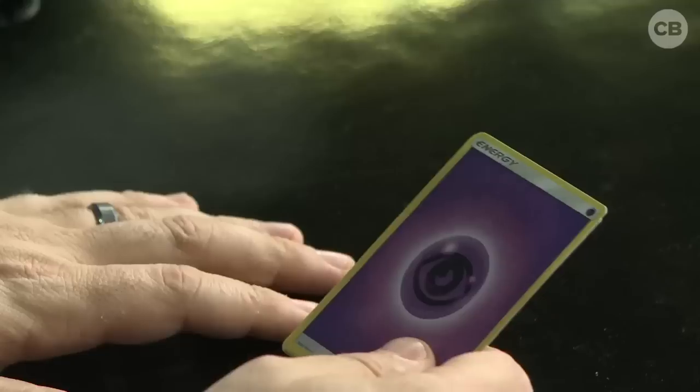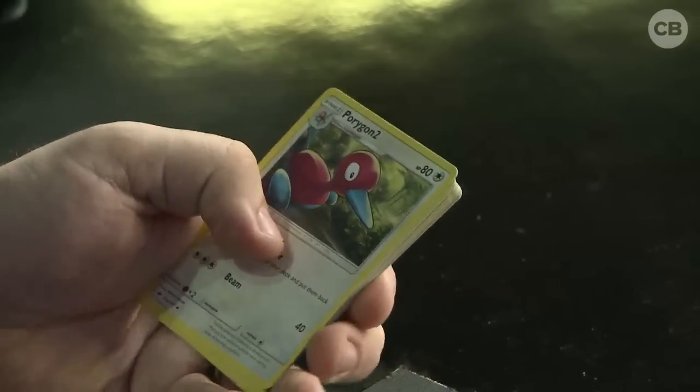Last pack, last code. All right. I'm nervous because we're tied. Here we go. We're tied up. I'm relying on water to get me through this. I'm going to go electric. Psychic. All right, psychic. This one ends a tie game.